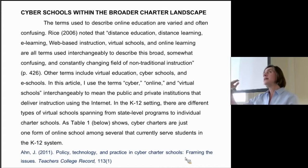Cyber schools within the broader charter landscape. The terms used to describe online education are varied and often confusing. Rice noted that distance education, distance learning, e-learning, web-based instruction, virtual schools, and online learning are all terms used interchangeably to describe this broad, somewhat confusing, and constantly changing field of non-traditional instruction. Other terms include virtual education, cyber schools, and e-schools. In this article, I used the terms cyber, online, and virtual schools interchangeably to mean the public and private institutions that deliver instructions using the internet. In the K-12 setting, there are different types of virtual schools spanning from state-level programs to individual charter schools. As Table 1 shows, cyber charters are just one form of online school among several that currently serve students in the K-12 system.